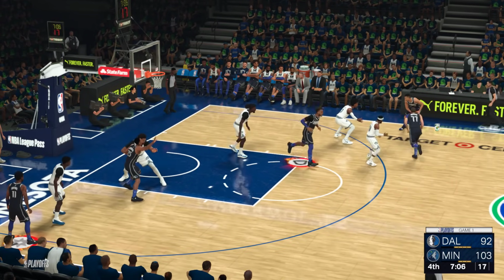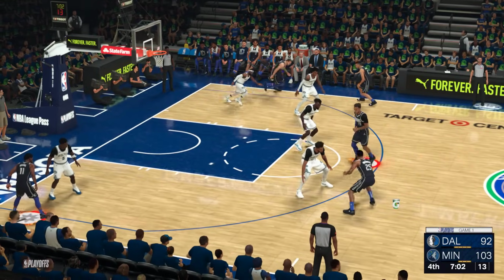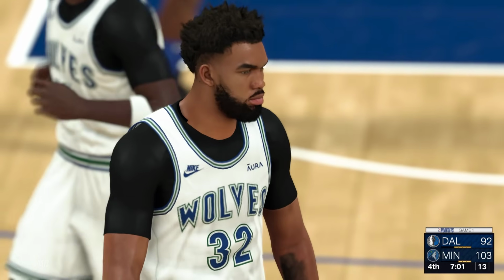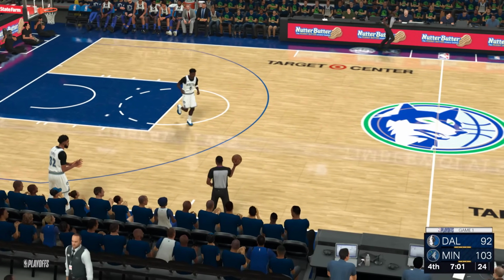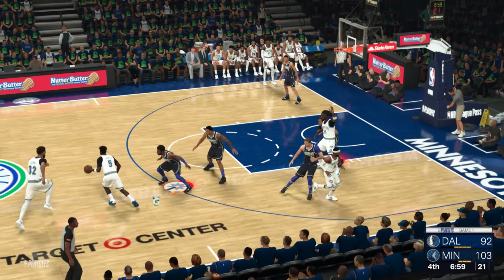Pass to Exum. Washington outside. And the officials will call the illegal screen here. The screener was leaning a bit right there. His feet may not have been planted. Pretty obvious call by the officials. Yeah, I agree. Sometimes that can be a tough call for the refs to make, but not that time. It was easy there.